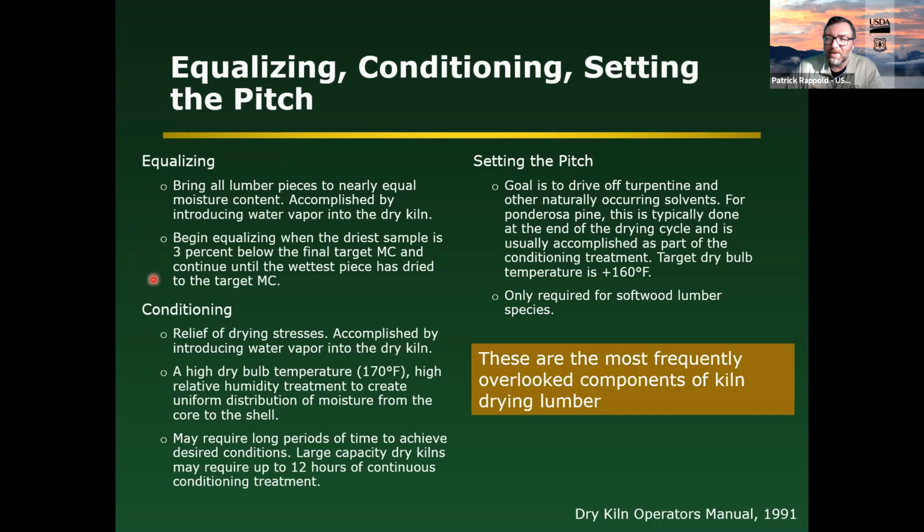Conditioning is essentially relieving the stresses between the core and the shell of the wood. There are different ways of doing this, and I'll show some different ways here. But when you're in that conditioning phase, it is usually very high temperatures. The highest I've seen is 170 degrees for Ponderosa pine, for hardwood lumber.